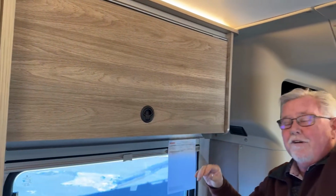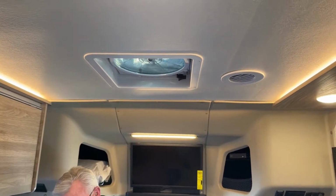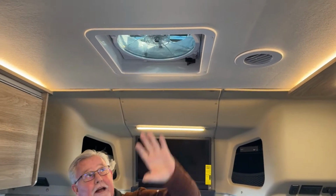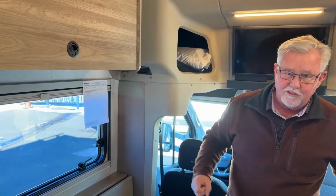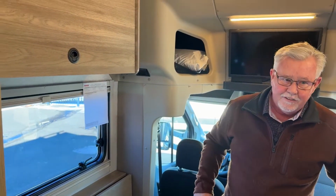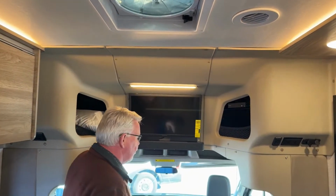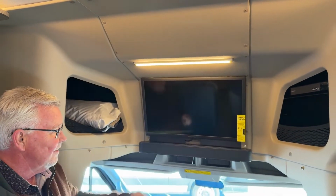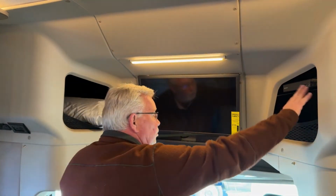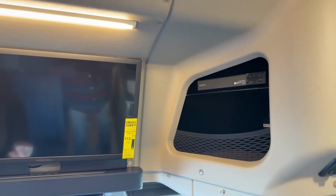You do get one of the fantastic fans, and these really draw a lot of air. Like I say, if you just crack these windows a little bit, turn this on, you can have a nice breeze blowing through here. So if you're leaving your pets inside while you're out on a hike or something, they don't get overheated. Now, this also has the option for the entertainment center inside. You've got your Blu-ray and video devices that can go up in this compartment.